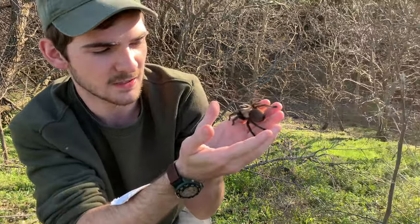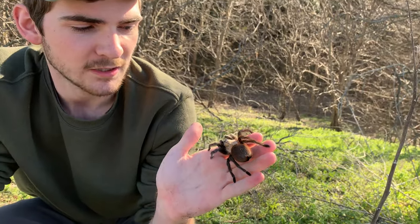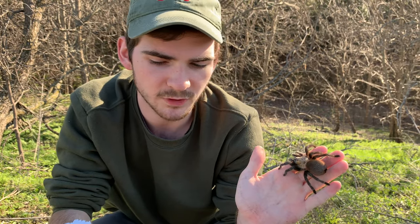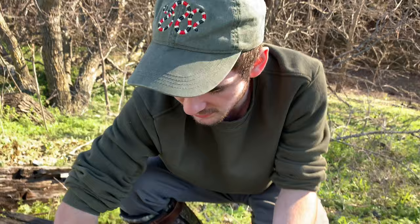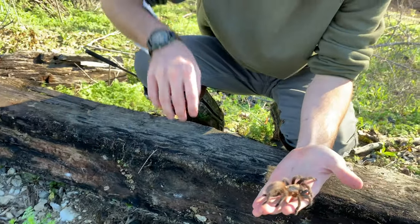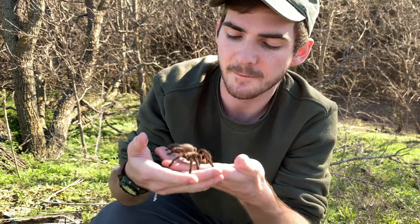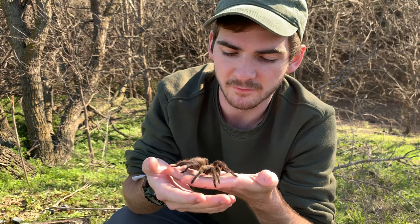But as you can see, she's very calm. Typically these tarantulas, and all tarantulas in the genus Aphonopelma, in which she resides, are typically pretty mellow. Don't really do much, not very aggressive. And you can find them under rocks and logs, things much like this, where they wait for prey generally to come to them. But very, very cool.